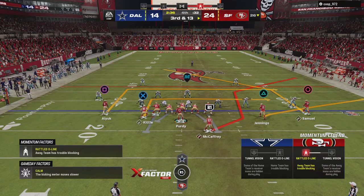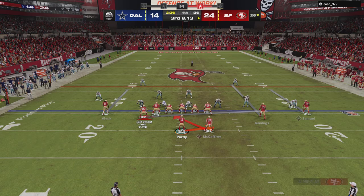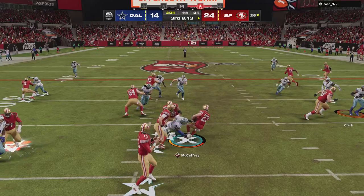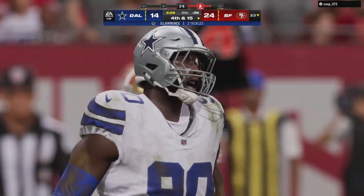Yeah, I think he needs a little bit better awareness out there, because you got to know when the clock's in single digits and either snap it or get a timeout called if you have one. McCaffrey following the penalty, and he is going to lose yardage here. And a loss of 3 to bring up 4.